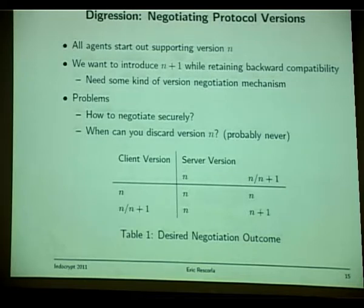And the outcome we want, obviously, is that if there's any old client interaction, you get the old version. If there's two new clients interacting, you get the new version. Very simple. So there are two problems, one technical and one sort of social and economic.